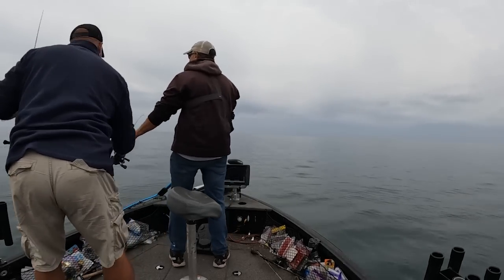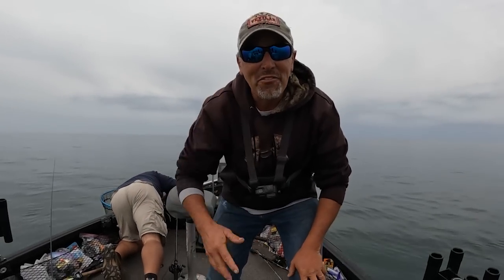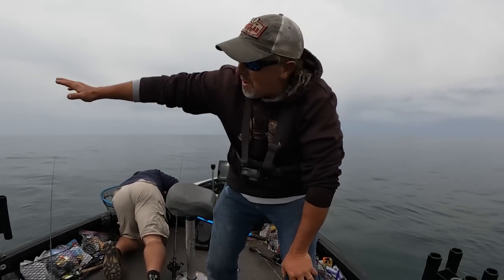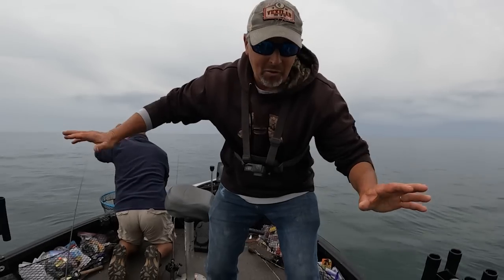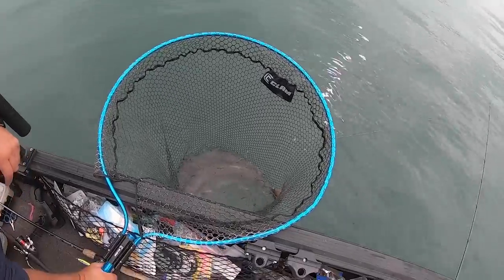We just got a double. All right, guys, we're going to show you these two lake trout. We just doubled up out in 150 feet of water after spending 3 hours shallow. Bigger fish out deep.